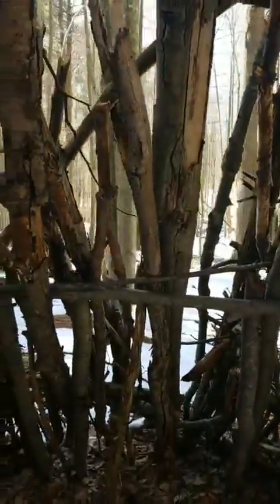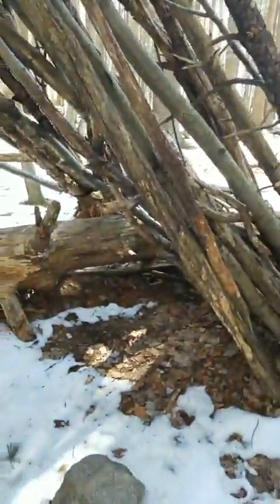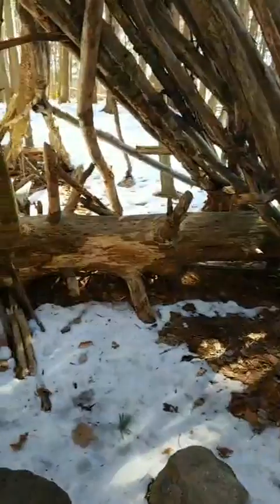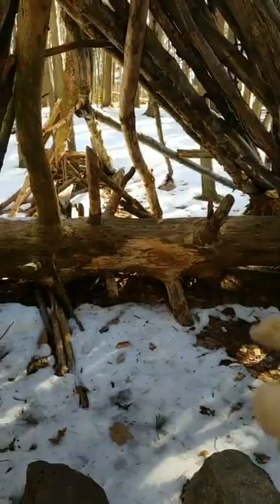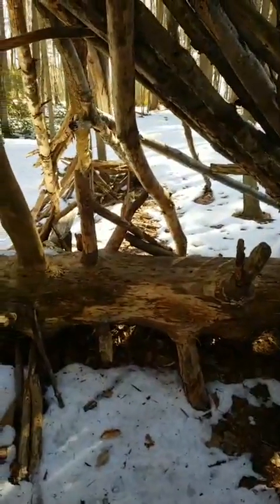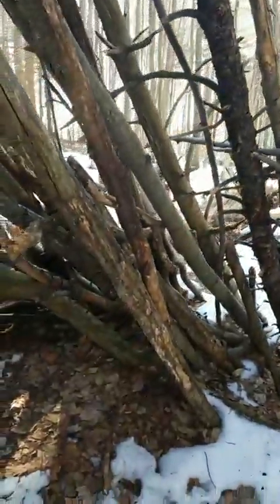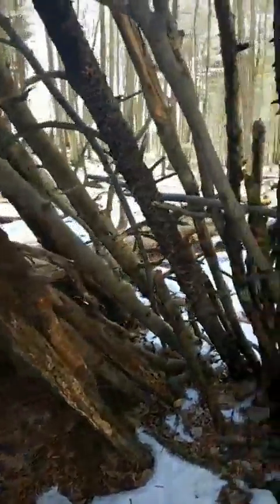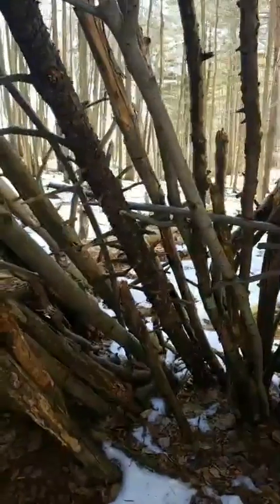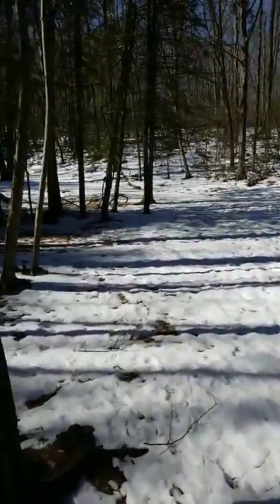Now you can see this is not a lot of shelter, but it's going to be better than nothing, especially if you're up against a natural log like that and you're trying to be out of the wind. Wind is a killer when it's really cold. So you don't want to be exposed. The more you can reduce your exposure to the elements, the better chance you have of surviving the elements.